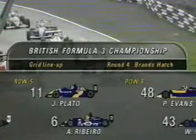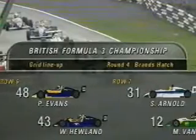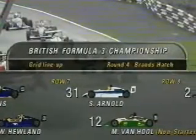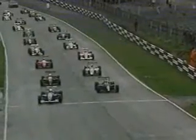Jason Plato's in the Sol Van Diemen, followed by Ribeiro, Silverstone class winner Paul Evans and William Hewland. Then Steve Arnold, non-starter Mika van Hool, Osvaldo Negri and Nigel Smith. And getting away cleanly in the wet is going to be very difficult indeed.